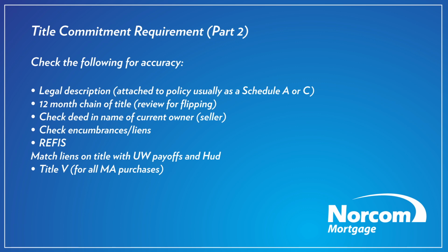In the case of a purchase, we require a copy of the deed into the current owner, meaning the seller of the property. We will be checking for encumbrances and liens on title, and will require that the title reference those, and that if there are liens and encumbrances, the HUD reflects the payoffs of those liens and encumbrances, as it is a requirement that Norcom be provided with clean title at the time of the transaction.